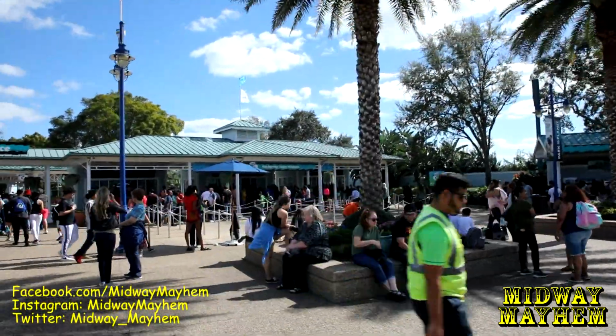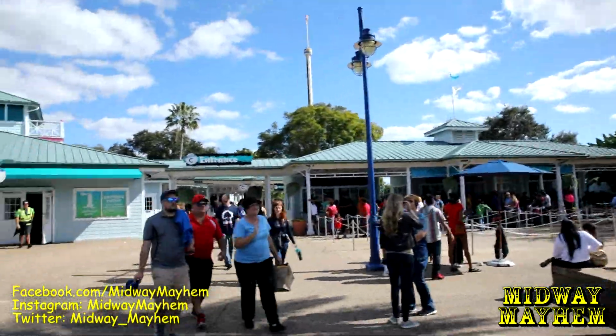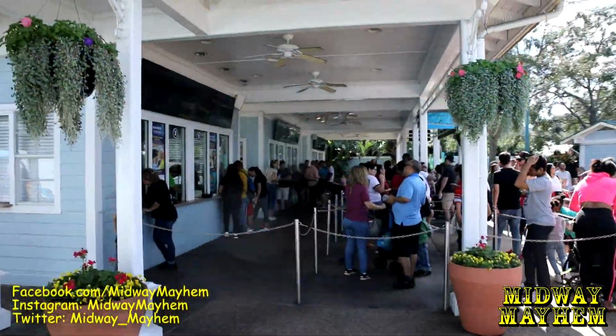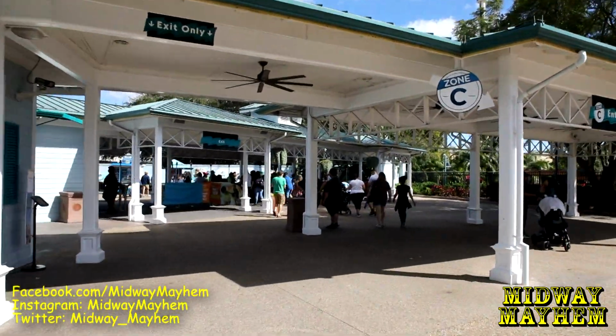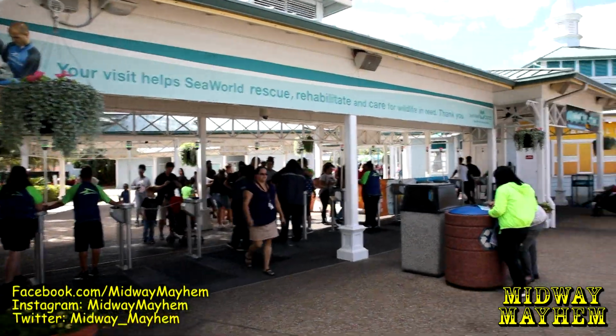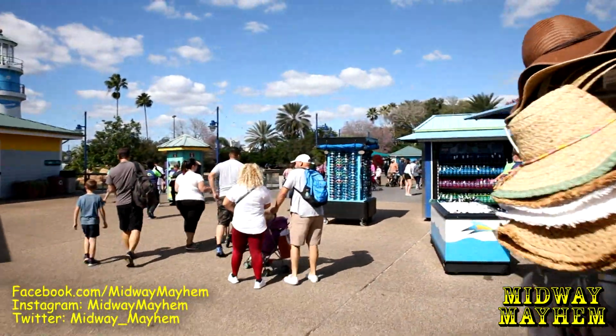Busy, busy, busy. Seven Seas Food Festival just started. Look at all the people though. That's good. Busy, busy, busy at the ticket booths, but over here at the ticket turnstiles, not so much. We should be right in. Yep, no wait to get in, and we are on our way.